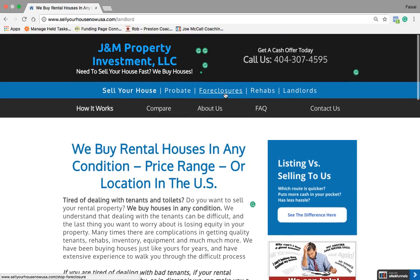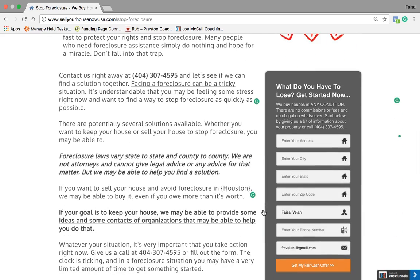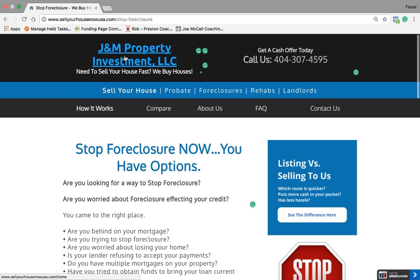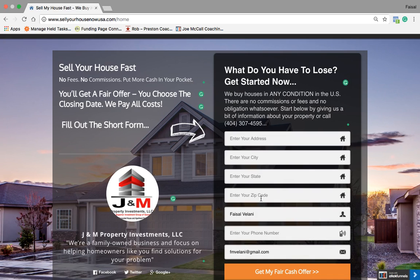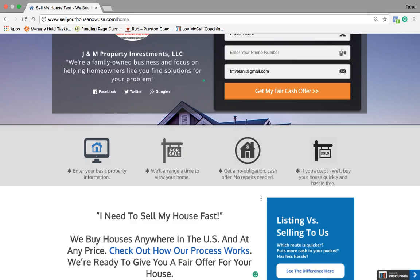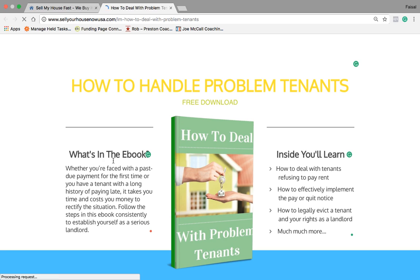All right. Same thing here. If anybody comes to your foreclosure page and fills out a form here, they will be tagged as a foreclosure lead. Okay. Now, there's some parts of your site obviously that we can't control. So this is a generic part of your site. So if somebody fills out a form here, they won't be tagged as any kind of lead. They'll just be tagged as a pending seller, just like all the other people, but they won't be tagged as landlords, rehabs, just because they just filled out a generic form. We don't know what situation they're in. Okay. All right.